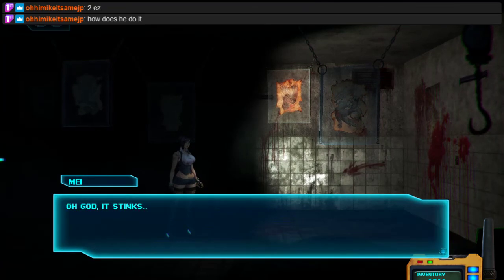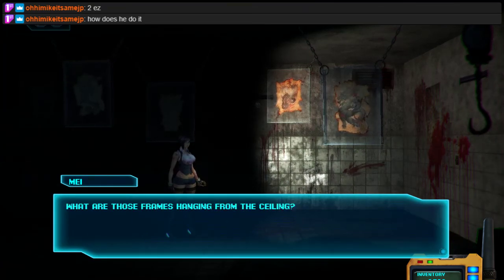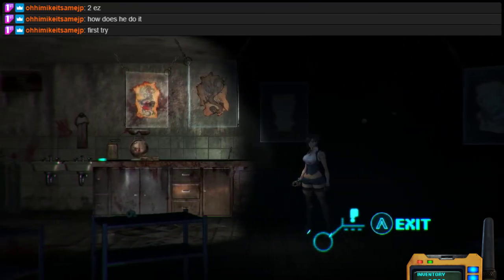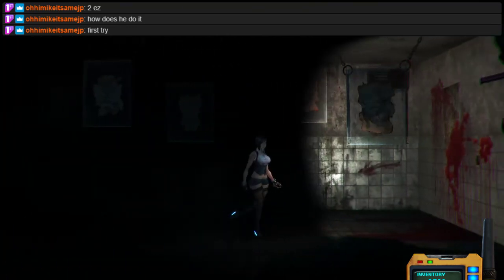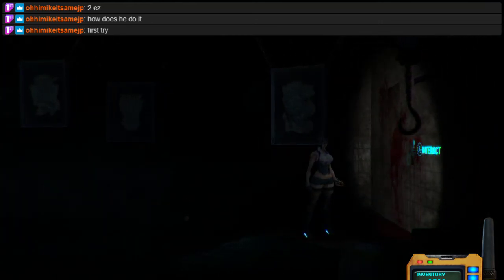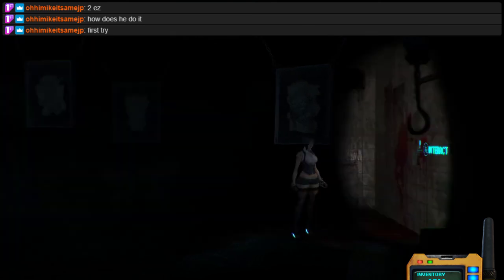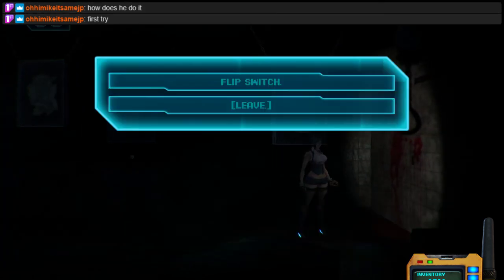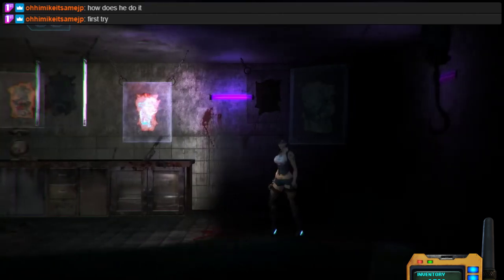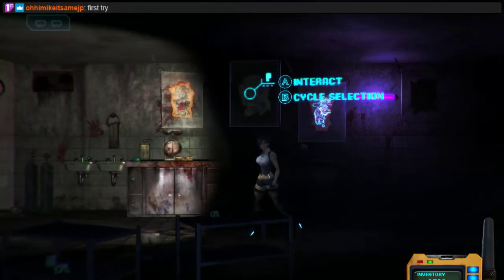What the hell? Oh god, it stinks. Where do these frames hang from the ceiling? Are they not skin? And oh, they're tattoos. See, I could have used that hook right there earlier to grab the thermometer. A light switch. Sure, let's flip the switch. That was a very useful switch.